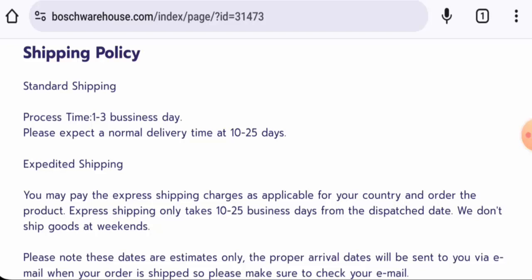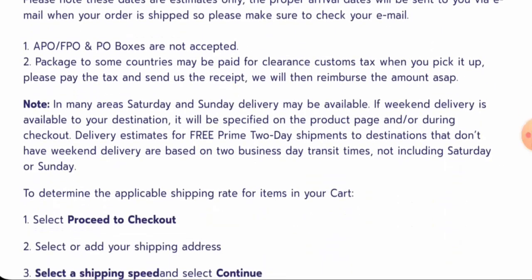We will now discuss the legitimacy factors with the help of which you can judge whether this website is a legit or a scam site. So this website is secured by the HTTPS protocol and SSL integration to keep the details and transactions safe, which is a good sign of this website.